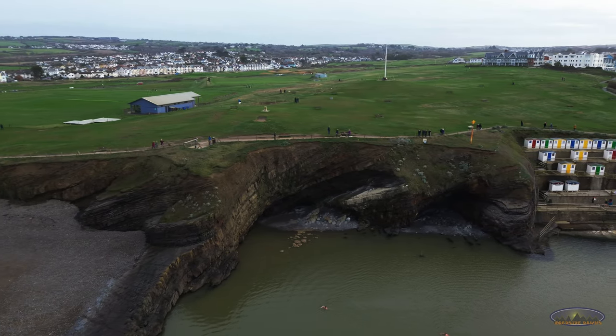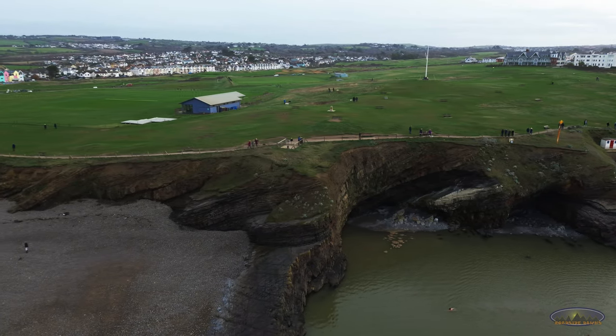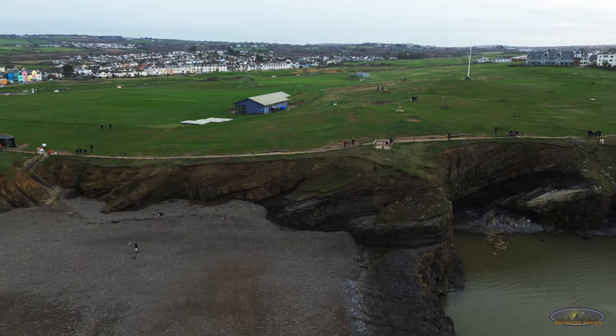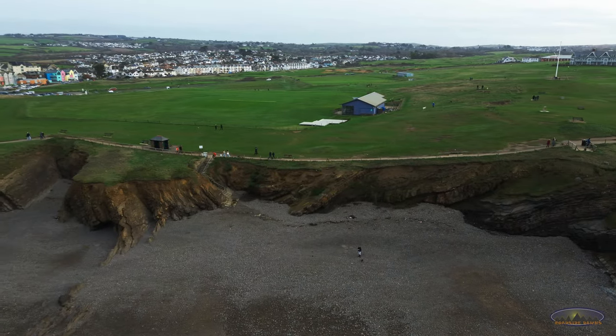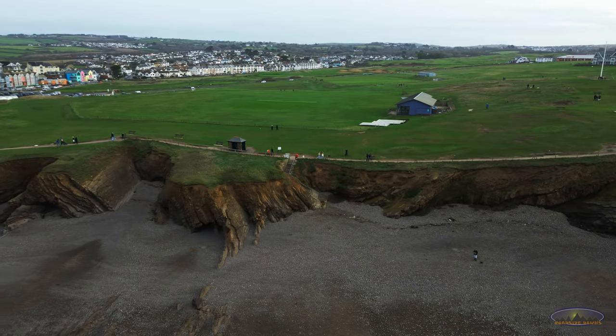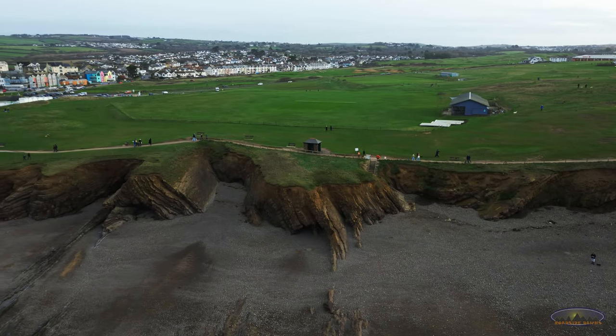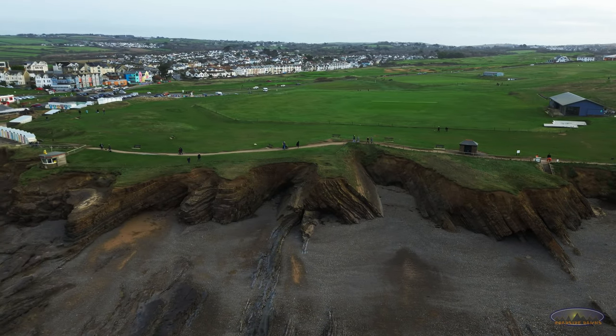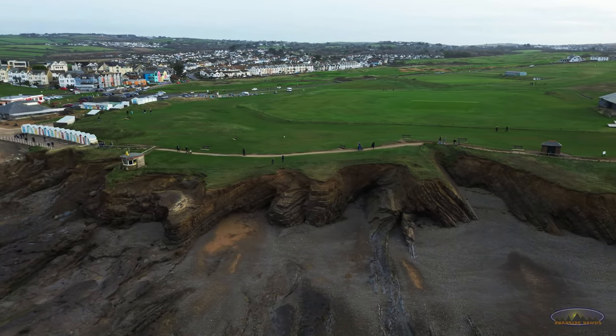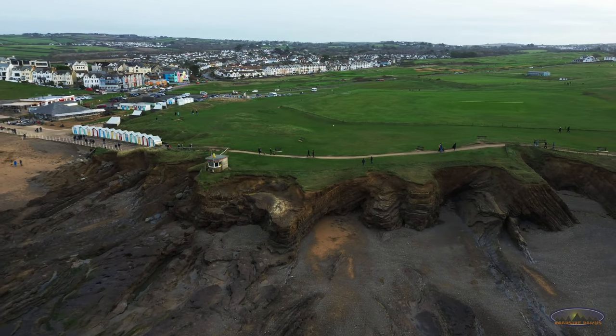After the war, Bude continued to evolve as a tourist destination. The town adapted to changing travel trends and retained its appeal with a mix of natural beauty and recreational opportunities. Today, Bude is known for its stunning coastline, sandy beaches, and outdoor activities. It has retained its charm as a coastal town while also embracing tourism and modern amenities.